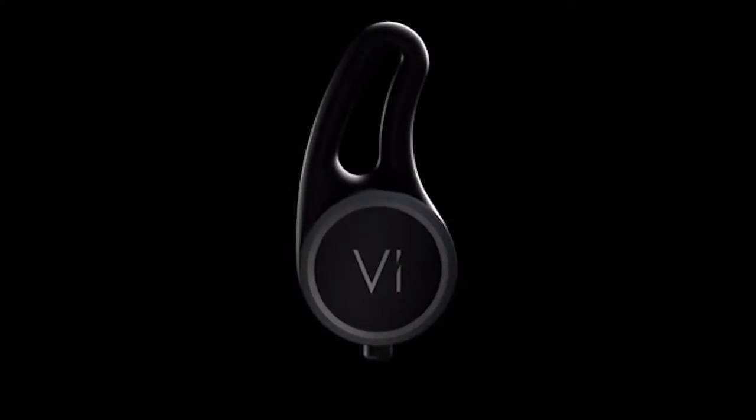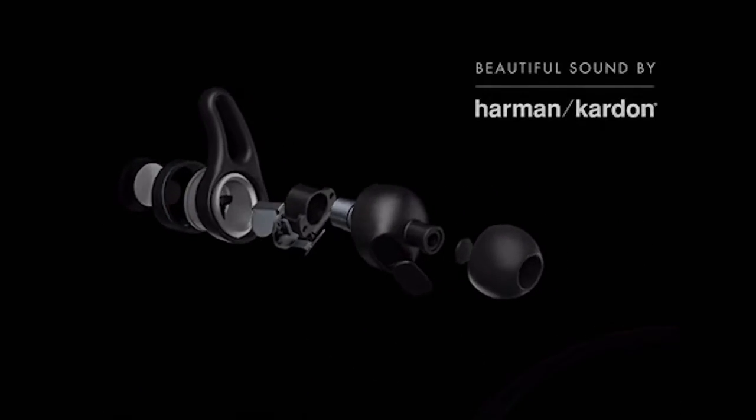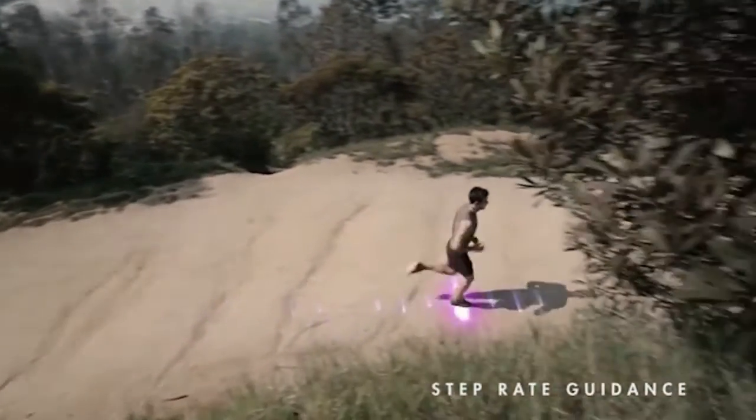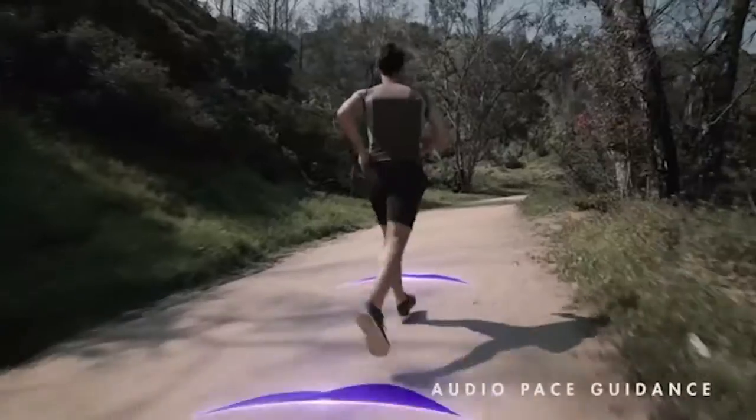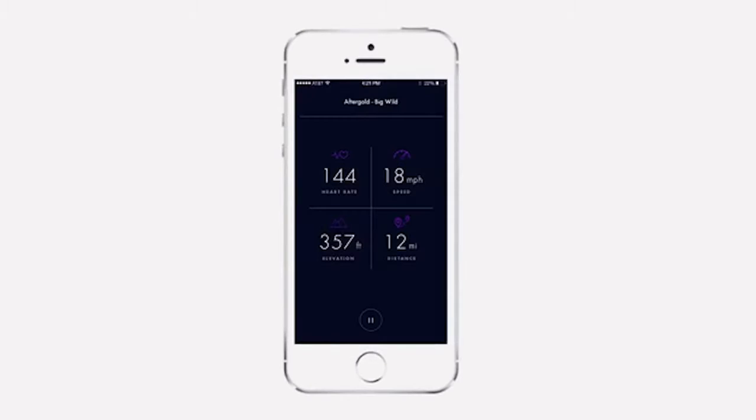This AI personal trainer is controlled with voice commands and is able to regulate the weight, the speed, and other aspects of your training. It can as well play your favorite music and allows you to answer your calls without touching your phone.